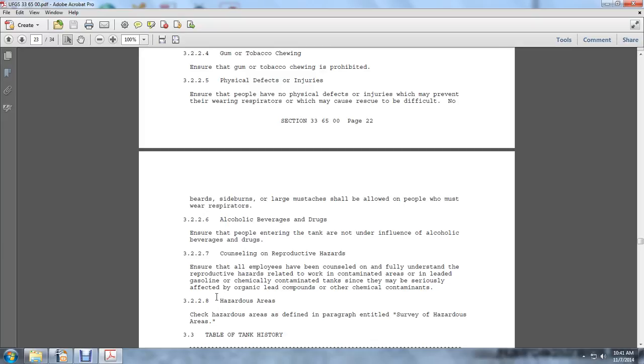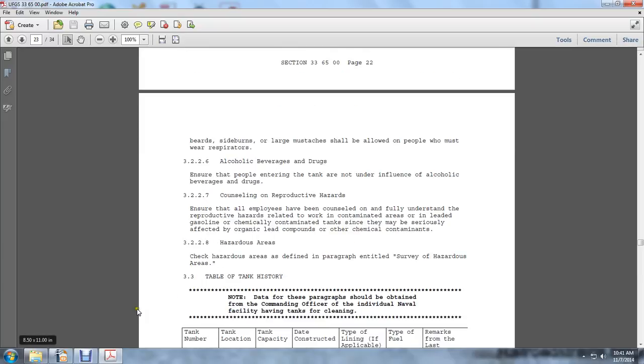Hazard areas. Check hazards as defined in the paragraph entitled Survey Hazard Areas. 3.3 Tank history.